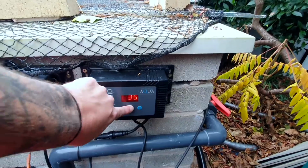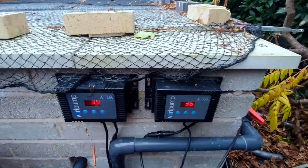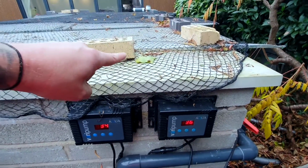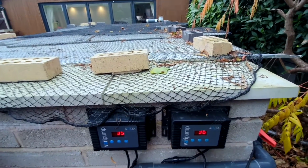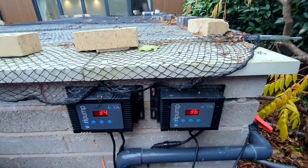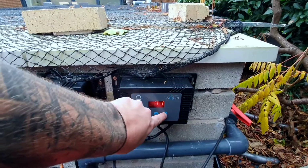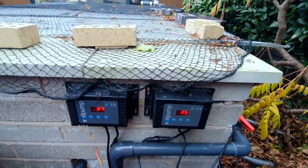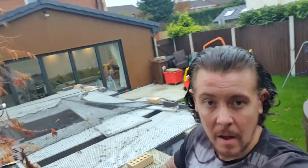And this one is for the skimmer. This one returns high, so this is the high return, and this one returns low, which pushes the fish onto the treadmill window at the front, makes them swim against it when they're waiting for food, which isn't really fair, but hey ho. So I have that set at, I pumped it up recently to 40% for the skimmer and the back feed.